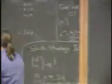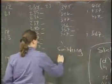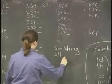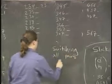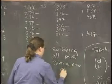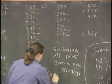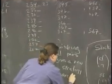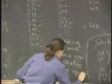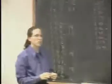So one thing we've just noticed is that switching all pairs gives a new strategy, and we want these to be the same. So the size of the equivalence class is going to be n minus 1 factorial? Yeah, that's right.